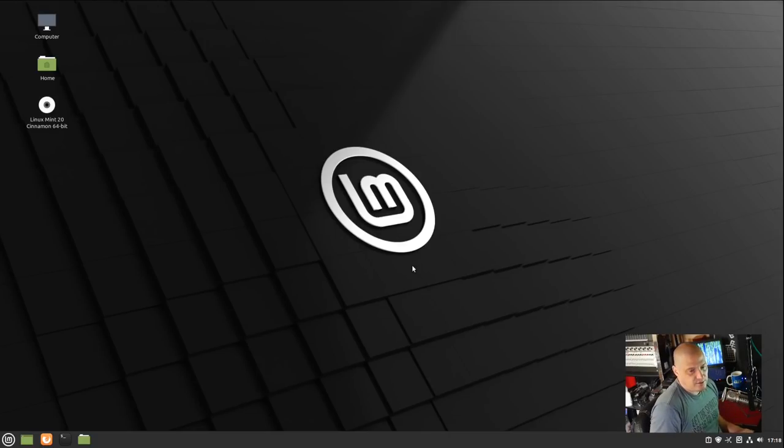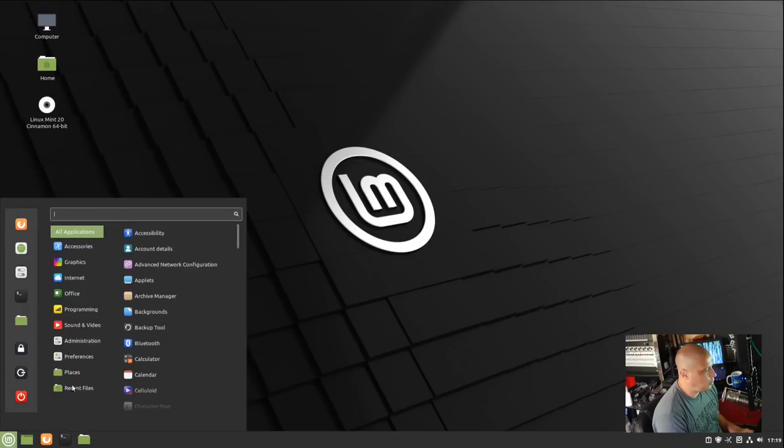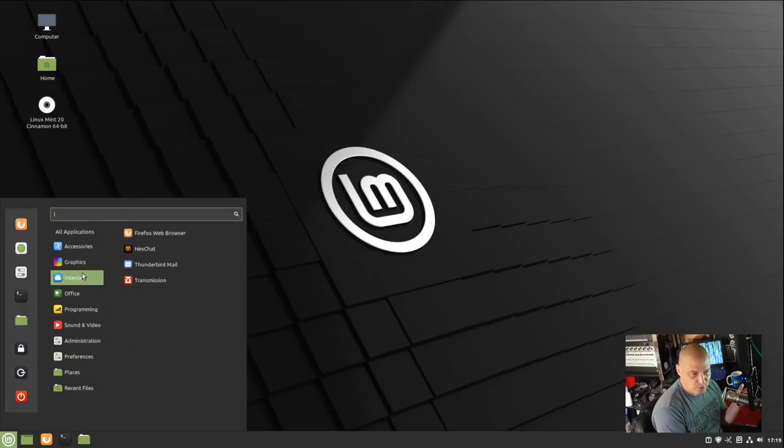That's a really nice touch that I wish more Linux distributions did, is have an IRC client already on the system and have it automatically connect to a support channel, because that's what people typically are going to want it for anyway. Under internet, we also have Thunderbird as our email client, and we have Transmission as our BitTorrent client.